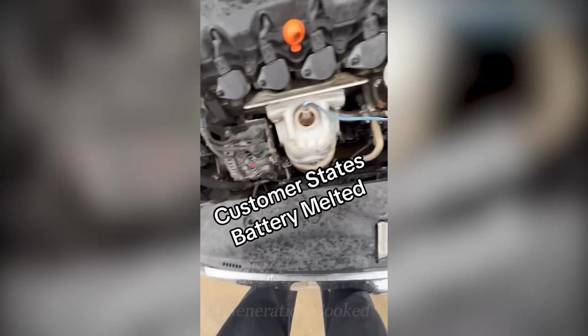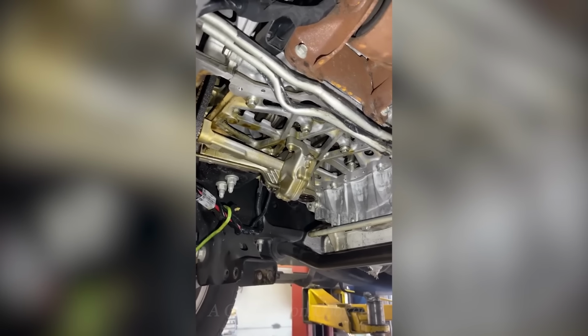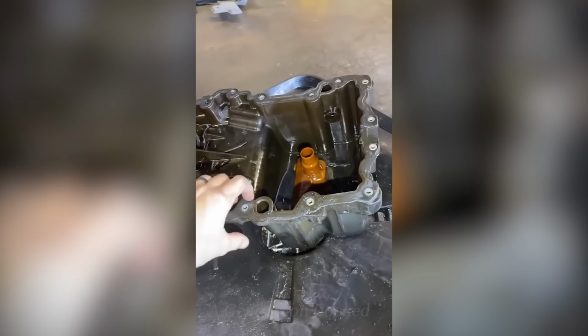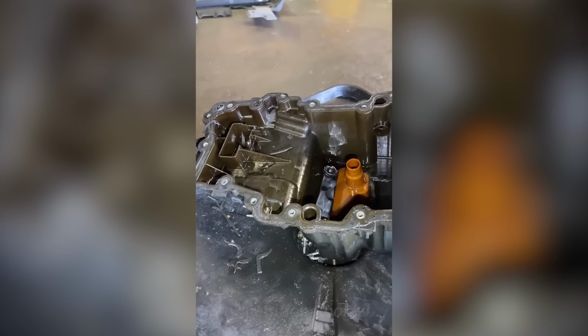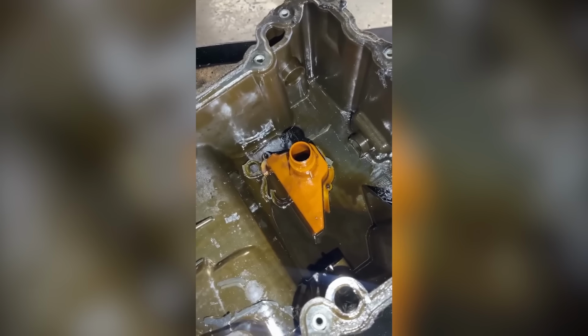Holy shit. So I've got here a 2018 F-150 and this thing's got the 2.7 liter V6. And of course we're replacing an engine oil pan on this thing because they always leak and they're one-time use pans, so you gotta buy a new pan every time you remove the old one. But check out this crazy thing right here.